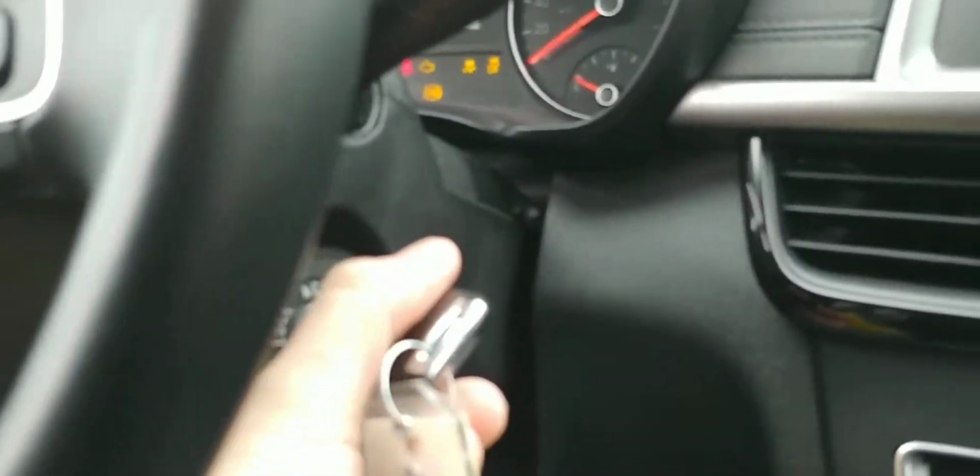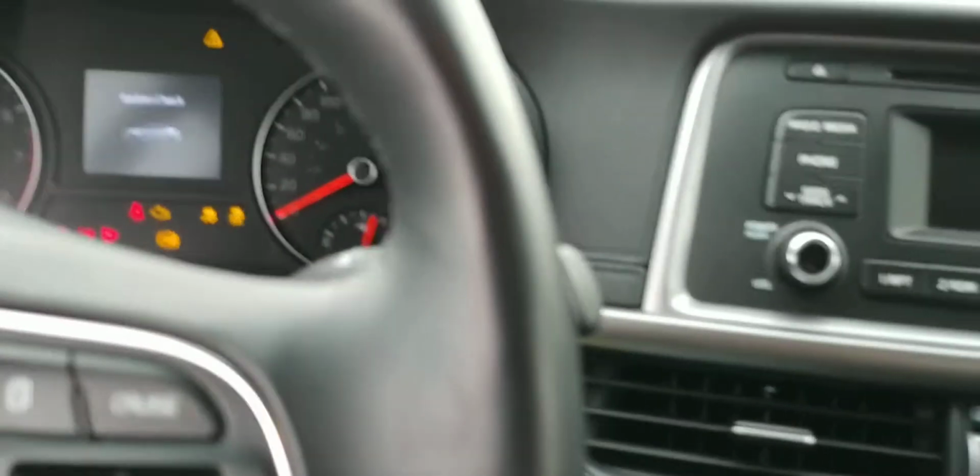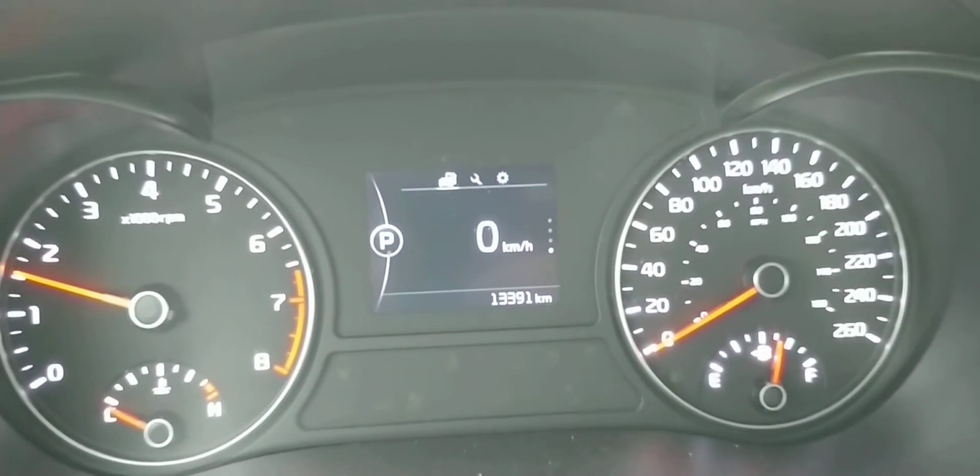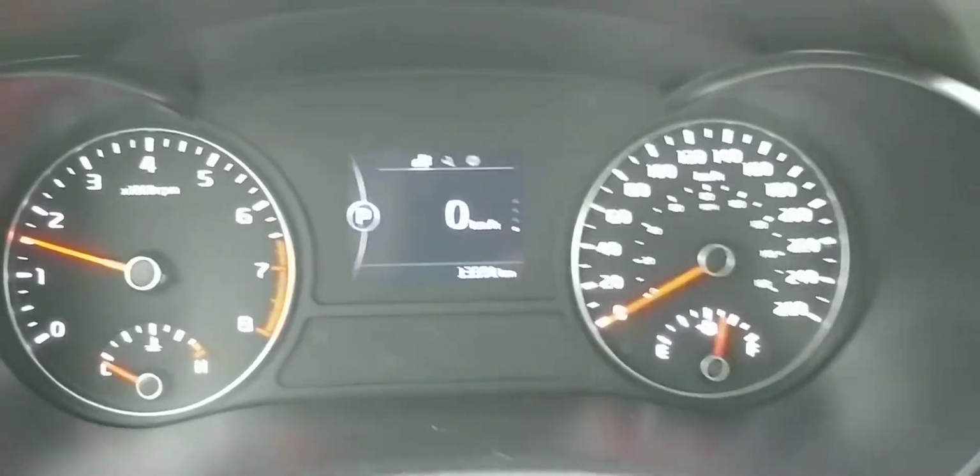It's a great little car. Let's hop inside and see what she's got. Key in ignition system for those of you who don't like the remote starts or push button starts. Very low kilometers, 13,391 to be exact.